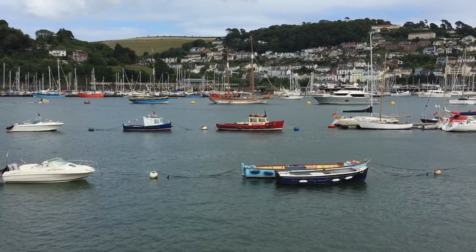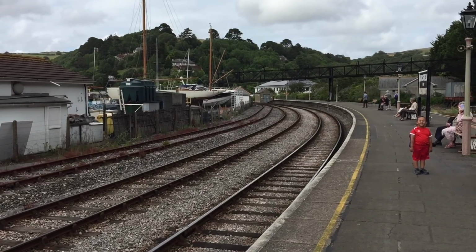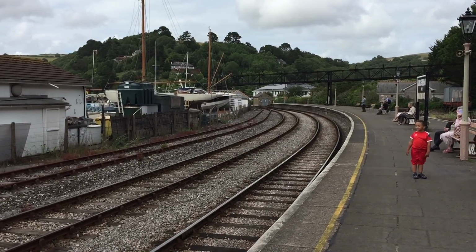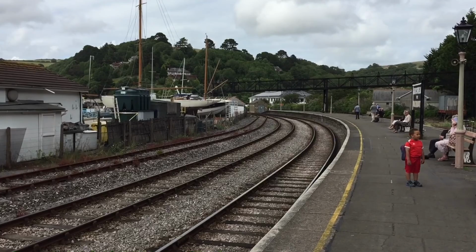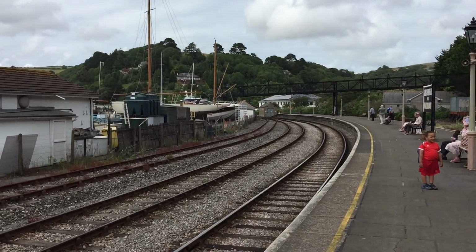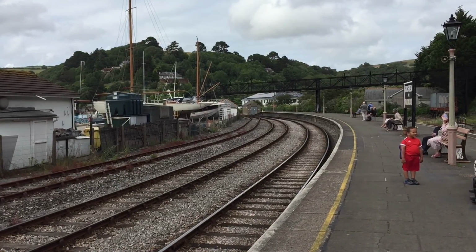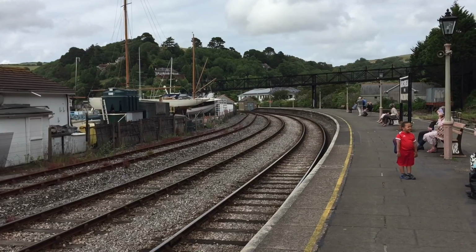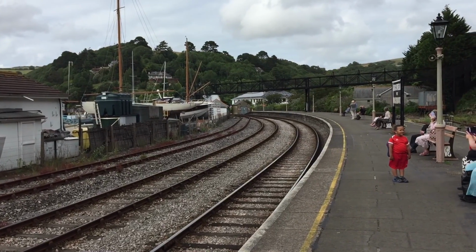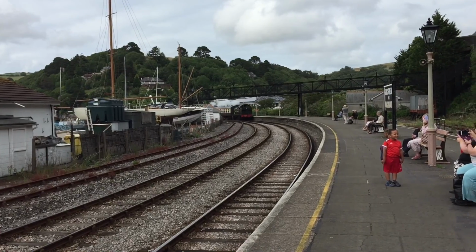So we are now ready to go to the other side again. So we've taken the ferry, we're back in the steam train station, and we are waiting for the train to take us back to Paignton, and from there we can take the normal train back to Exmouth. And I have to say it was very, very enjoyable, and like I said, we're doing this again. So here it comes, steam train coming down the track.